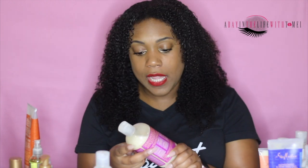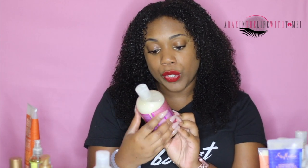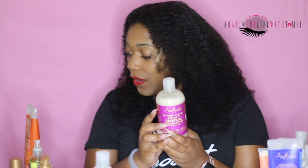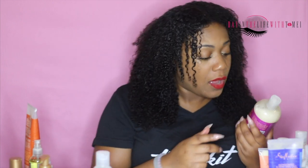So on here is the 10-in-1 Fruit Complex Renewal Shampoo with Marula Oil and Biotin. Really, really good stuff. I want to say I have this in a hair mask, and I didn't bring it, so I only have the shampoo. If I get one thing and I like it, I'll try the other stuff as well, so I don't just go and grab all the sets. Sometimes I just go and grab it.